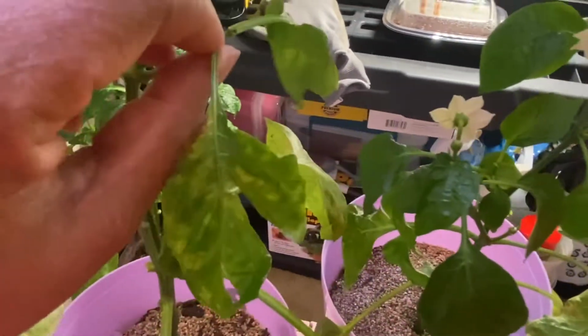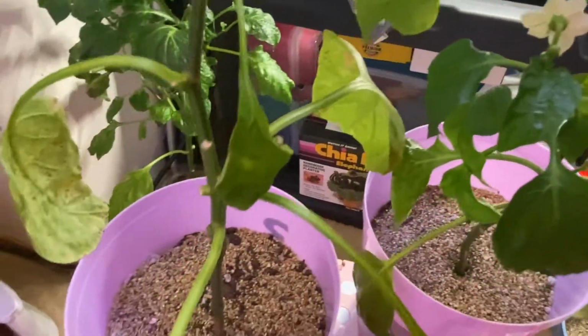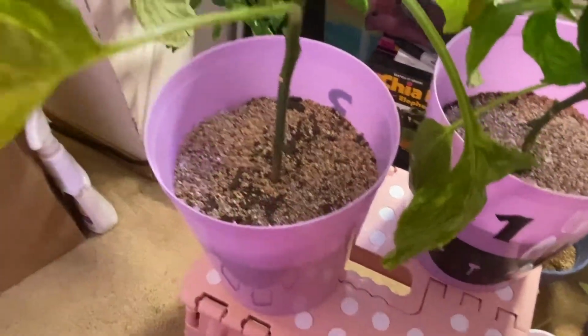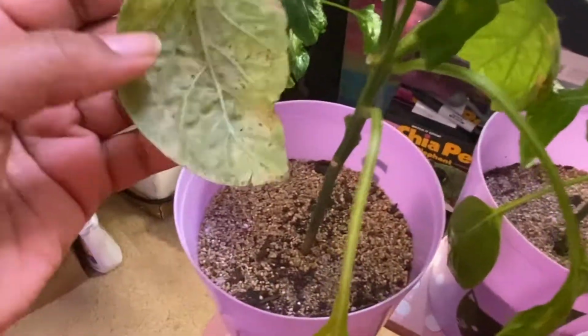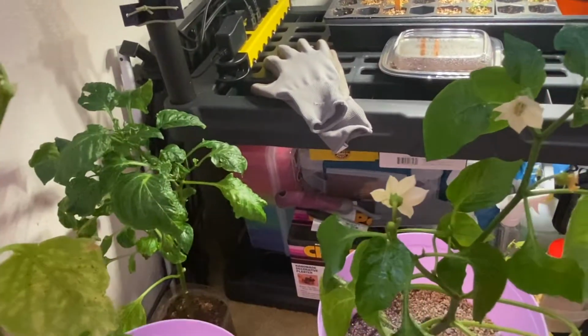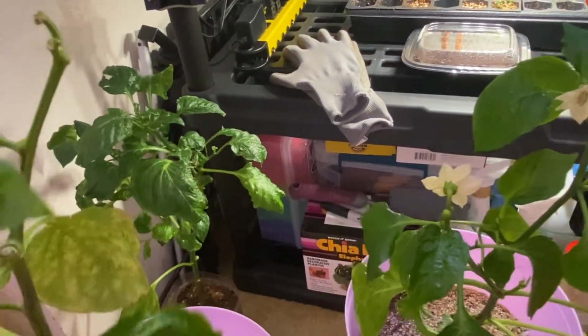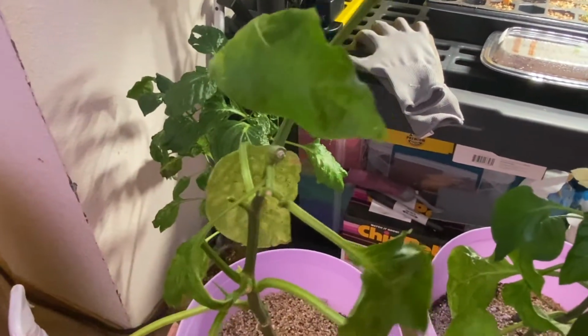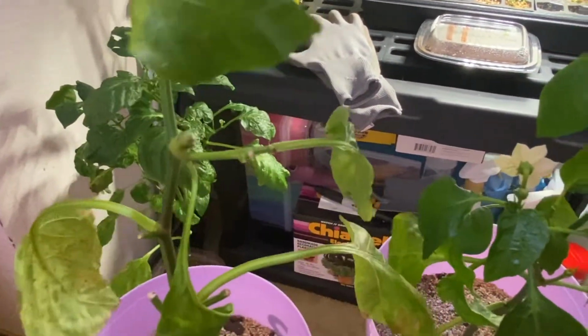I'm not sure what happened with this leaf. I'm just gonna take it off. But yeah, see? I don't really know what's happening. This one is actually, it looks okay. It's still really green. I think it's still got potential, but maybe once it goes outside.